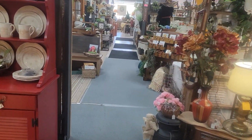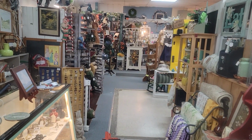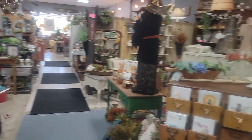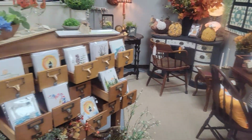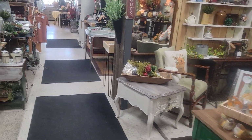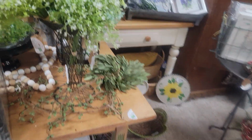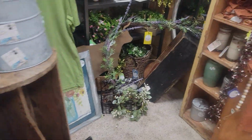This is a very high-end store. There are some cheaper things in here, but there are a lot of artists that are in this market. So there's so many different things to look at. And for my town, Redeemed is probably one of the main stop spots that people take to come look at nice and interesting things, because we really don't have any of these shops around in my town.